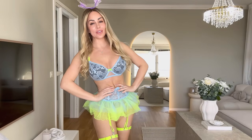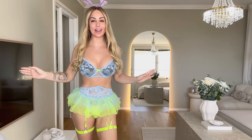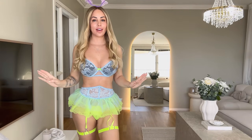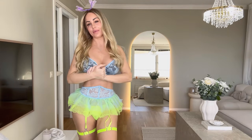Next up, we have this cute little fairy outfit. I don't know if you guys remember this. I think it's so pretty. I love the little butterflies up here. I love the colors of it. This is my favorite. These are my favorite leg pieces.